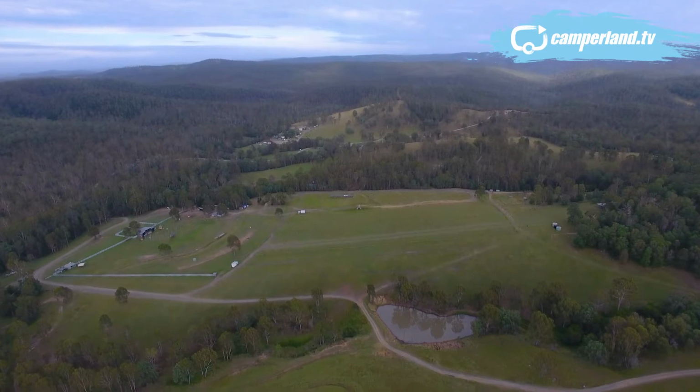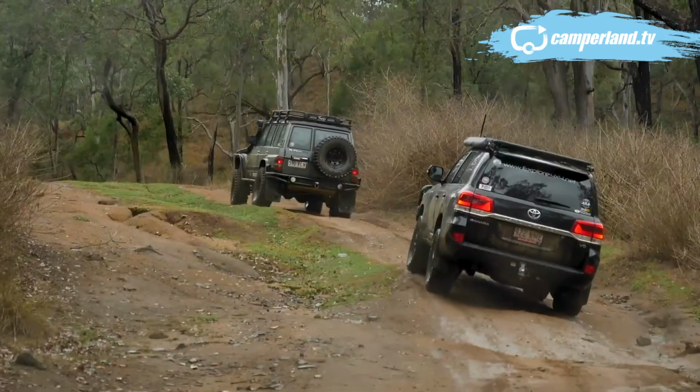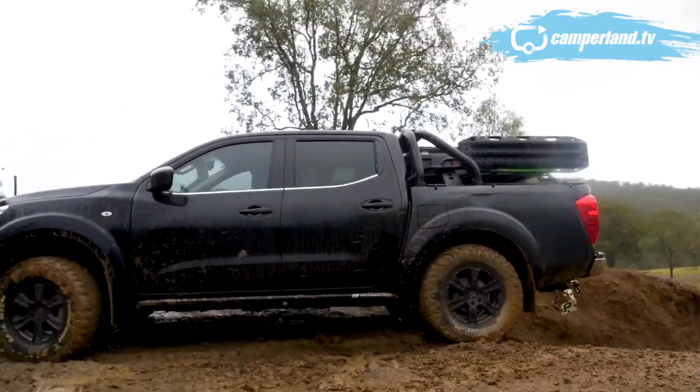What makes it ideal for four-wheel drive clubs to come here? I guess the size of the place and the terrain? I think so. The terrain suits itself because it's fairly mountainous country. There's a lot of creek crossings and beautiful camping areas along the creek, so I think it just suits that four-wheel drive market.